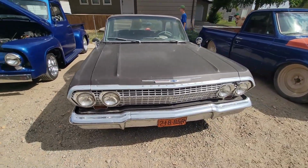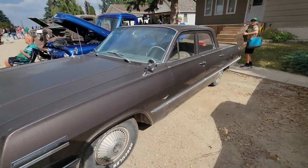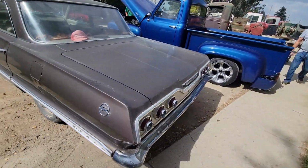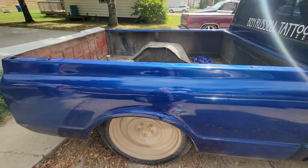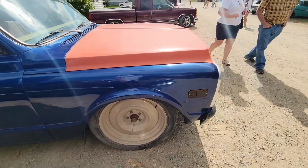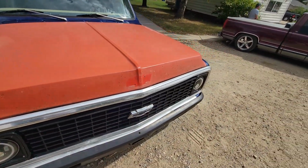Here's a nice old Impala. There's a Biscayne. Iced tea? Oh, not right now. Thank you. Oh, yeah, it's an Impala. It's got the three lights. And beside it was another beautiful blue truck. This is sweet. It's actually quite a turnout today.